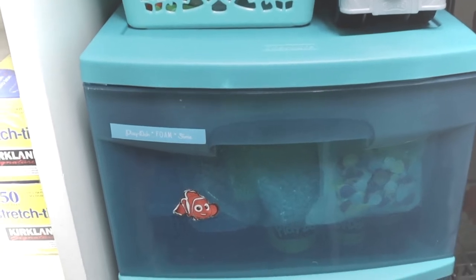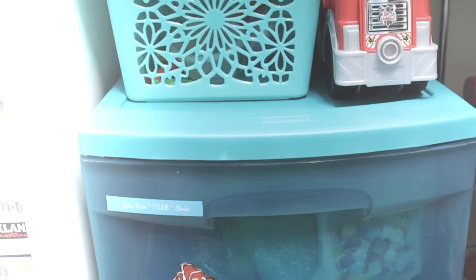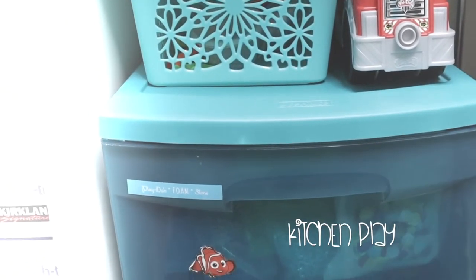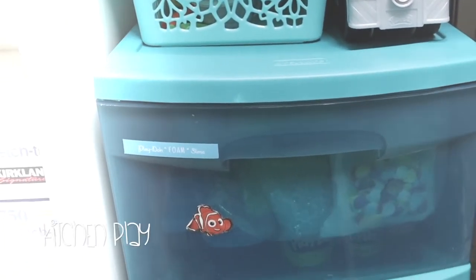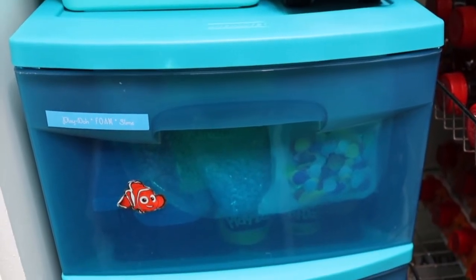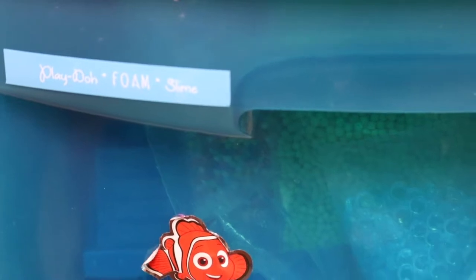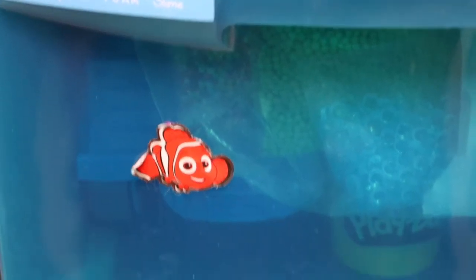Consider non-traditional items that make it into your pantry and decide whether it makes sense to leave them. In our pantry, I decided to store our Play-Doh, Play-Doh trucks, Play-Doh toys of all kinds. Then I made labels for this bin with bright turquoise glitter tape. I used two different fonts, which made it even more fun for me. Play-Doh foam slime goes in the top one. Then we have maker's things, all kinds of tools. Then we have play kitchen things. That one seemed to be a good fit for the pantry.